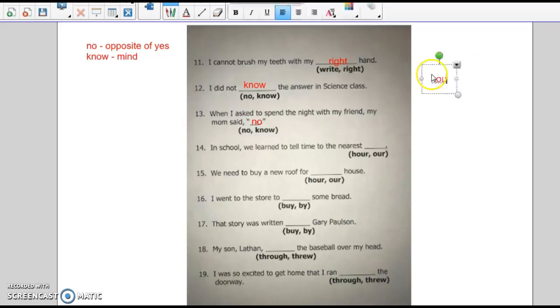Hour and our, H-O-U-R is like with time, with hours and minutes. O-U-R means belongs to us. In school, we learned to tell time to the nearest hour. Well, it's time. It says it right there. So that is going to be H-O-U-R, nearest hour. We need to buy a new roof for our house. Well, the house belongs to us, so it is O-U-R.